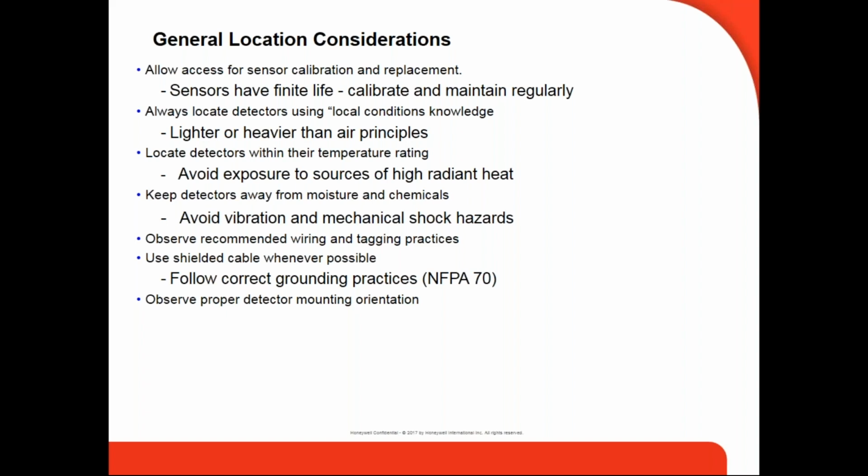Locate the detectors within their temperature ranges. If you can, avoid exposure to radiant heat, such as the sun beating directly down onto them, by using some sort of deluge cover or sunshade, which will significantly help the detector's operation as well as its longevity. Keep the detectors away from moisture and chemicals, so you do your best to prevent the sensor from being impacted by variables that are not of the true source.